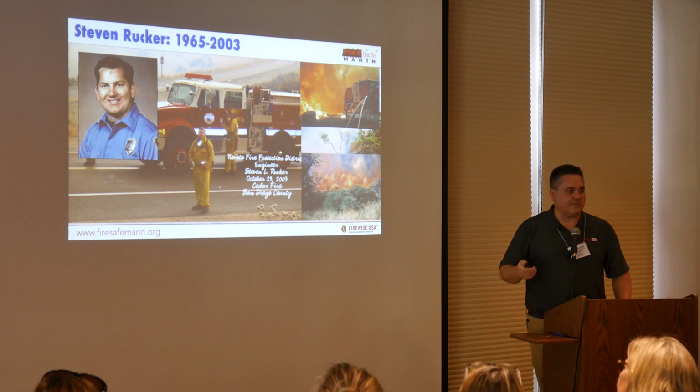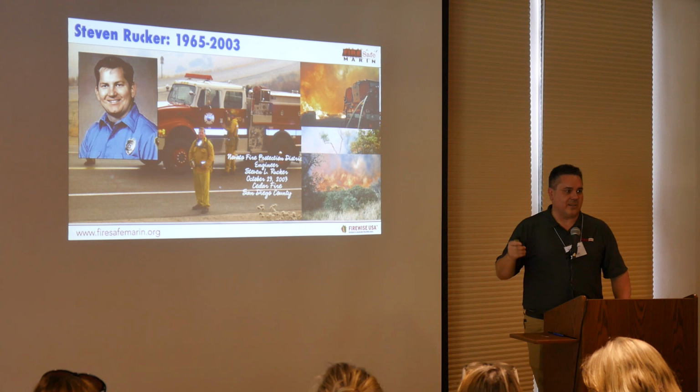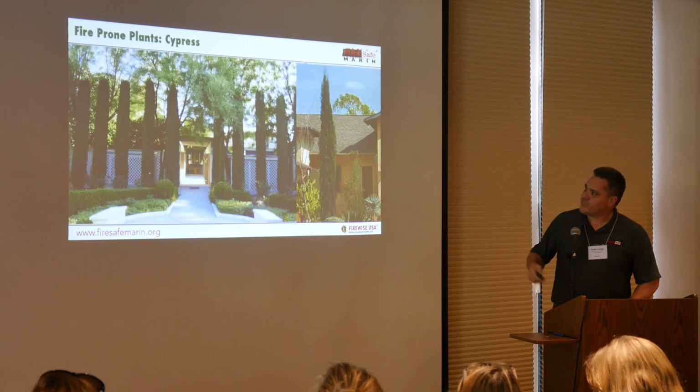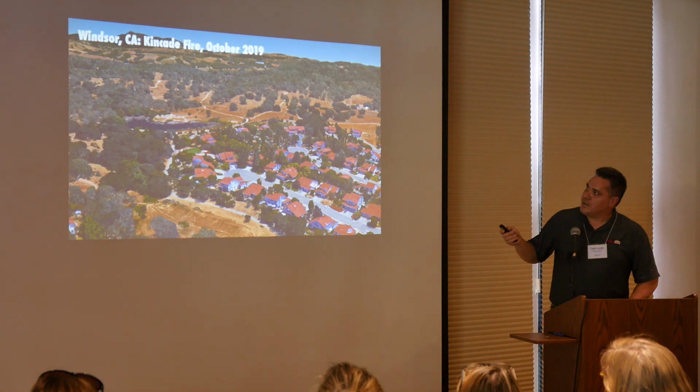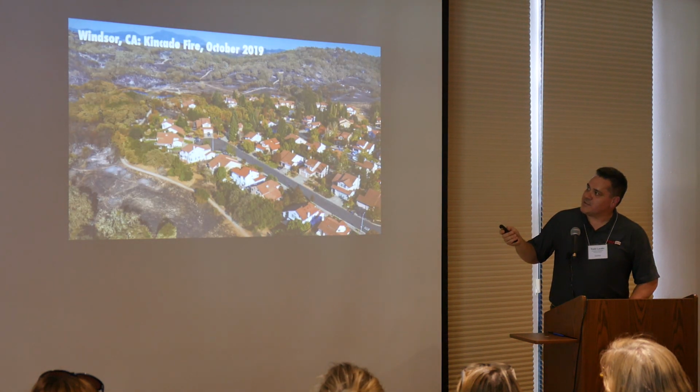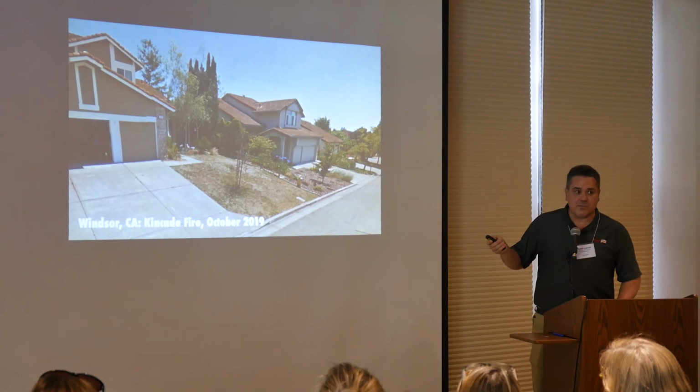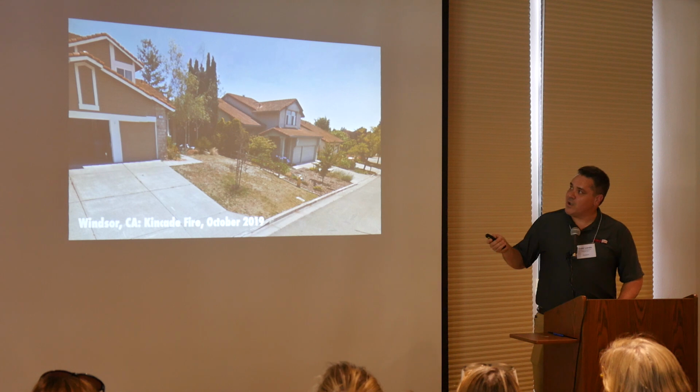He burned to death on the front steps of a house in San Diego County in 2003, trying to save their home. Italian cypress, non-native. I know there's some discussion about this. In Italy, they use Italian cypress in some places as fire breaks. It doesn't work that way here.